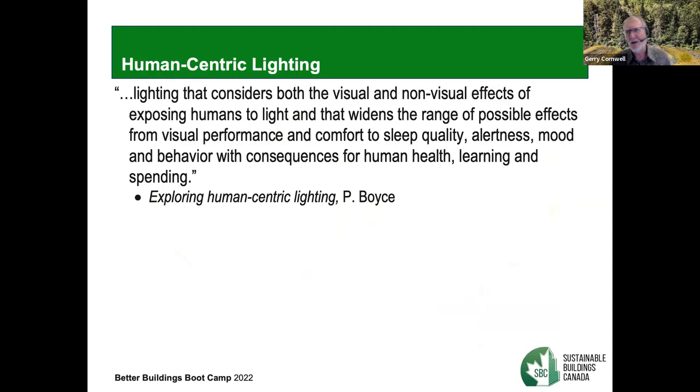So what is human-centric lighting? Lighting that considers both the visual and non-visual effects of exposing humans to light and that widens the range of possible effects from visual performance and comfort to sleep quality, alertness, mood and behavior, with consequences for human health, learning, and spending.